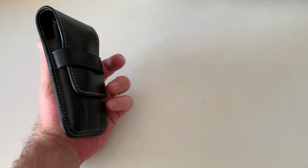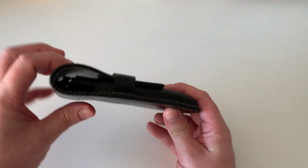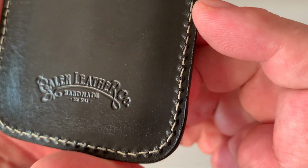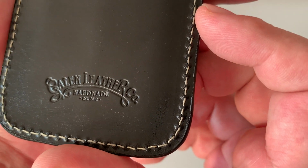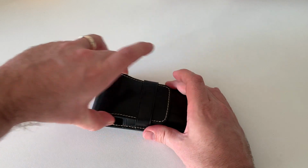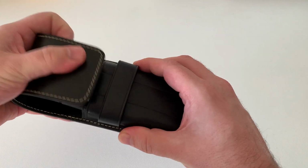I pretty much like the size of it. It's very compact, very nice, but as you can see here, a rather thick and sturdy leather. So the pens do feel very protected in here. It says Galen Leather Company, handmade since 2012, stamped in here very nicely. Beautiful leather smell, which I like a lot. As said, you open it up like that. The flap is rather stiff, so it does take a little bit of effort.